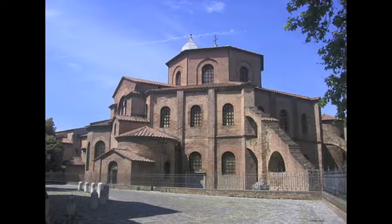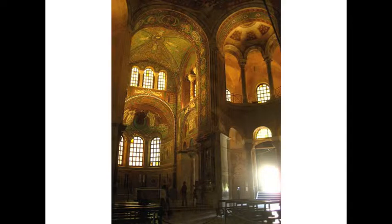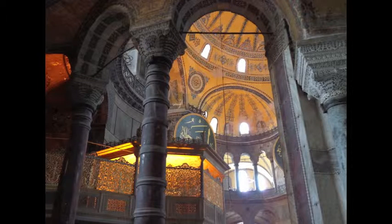The building exteriors were plain and unadorned in order to make the mosaics more spectacular by contrast. The insides of Christian churches were bursting with colorful mosaics along the walls and ceilings. They were incorporated in the architecture of the building.